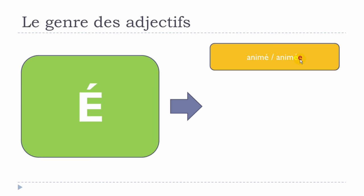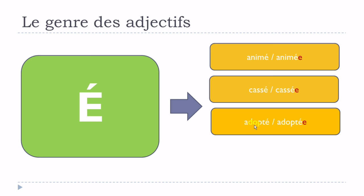Cassé, cassée. Adopté, adoptée. Invité, invitée. So quite simple. You just need to add this E at the end, but you don't pronounce it. So let's see now the meanings.